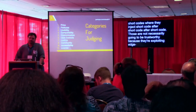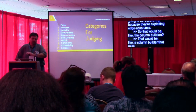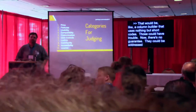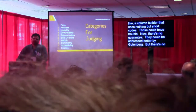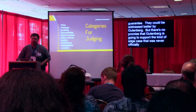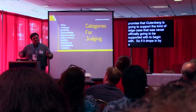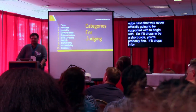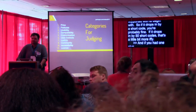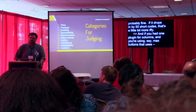So that would be like the column builders? That would be like a column builder that uses nothing but short codes. Those could have trouble. Now, there's no guarantee that they'll have trouble. They could actually be addressed better by Gutenberg, but there's no promise that Gutenberg is going to support the kind of edge case that was never officially supported by WordPress to begin with. So if it drops in by a short code, you're probably fine. If it drops in by 50 short codes, that's a little more iffy. And if you had one plugin for columns and you're using, say, Max Buttons, which uses other short codes nested, then short codes are a questionable thing. Okay.